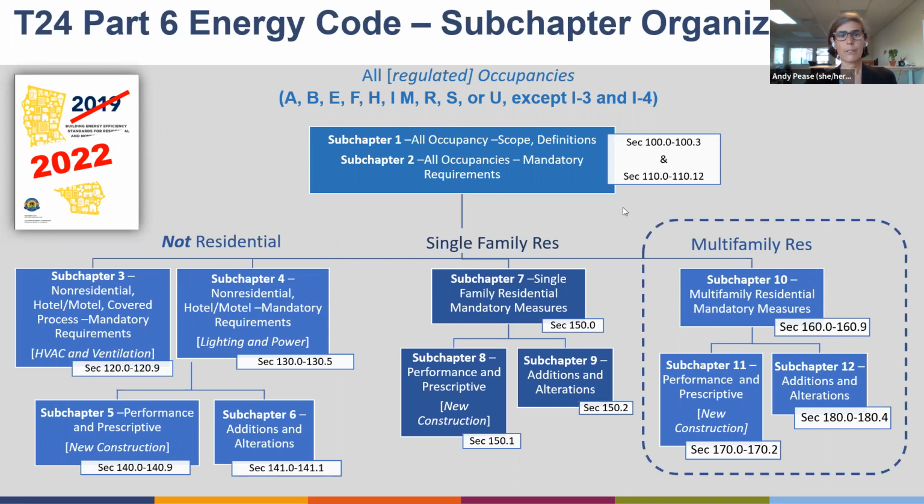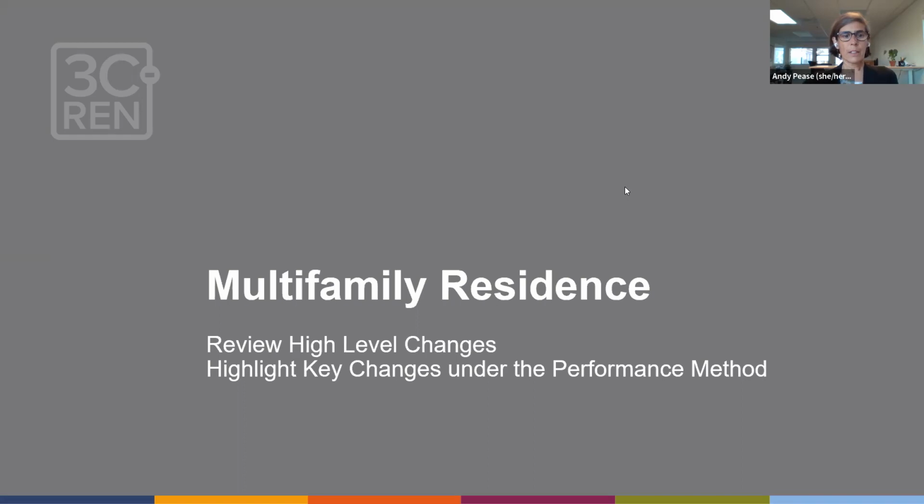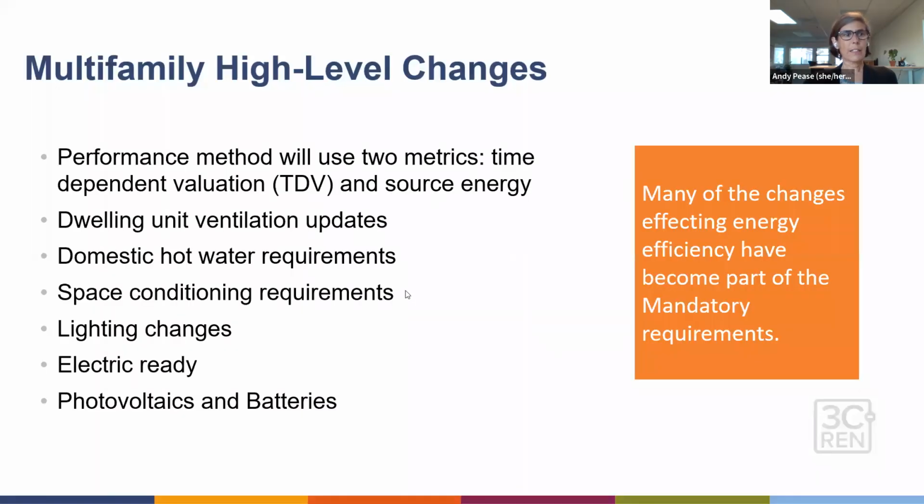So here's our focus. The high level changes in the multifamily is that the performance method will use 2 metrics. It's actually 3 metrics now, right? And we'll get into that, but it's generally TDV, time dependent valuation, and source energy in a couple different formats. Dwelling unit ventilation, there's some updates there, as well as domestic hot water, space conditioning, some lighting changes. We'll touch on that briefly.